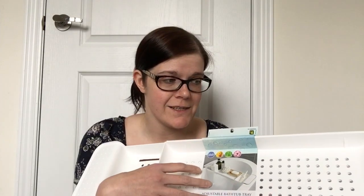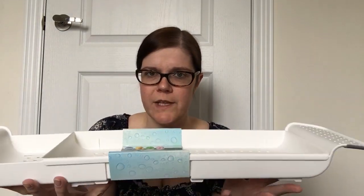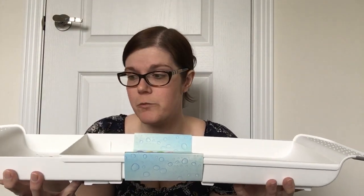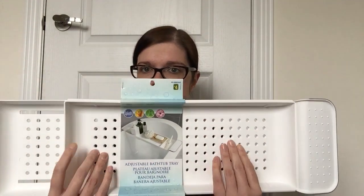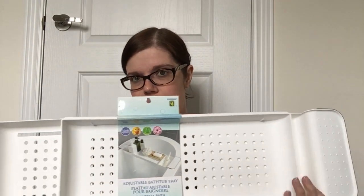I actually got this to use for my kiddos' toys in the bath. I find right now they just sit in the bottom of the bathtub, and then they don't drain entirely, and then the water in them gets a little mucky, and you have to toss the toys out sooner than you would like to. So this is great because it has those little drain holes in it. So if you pop their toys in there and let it drain, they're going to dry out a lot faster than just sitting at the bottom of the tub.